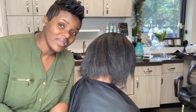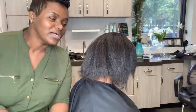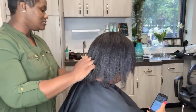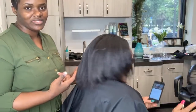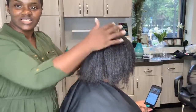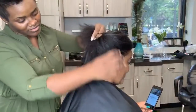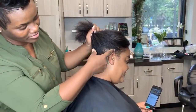Today we are doing how to fix damaged hair, the series. My client here came in, and from the looks of it, her hair looks extremely healthy. It doesn't help that she's watching the video while we're doing it. It looks nice and long, right? But when you lift this baby up, all the way around her perimeter is gone.